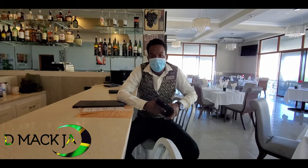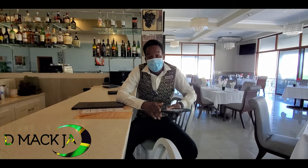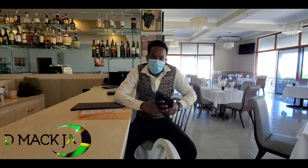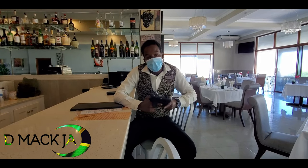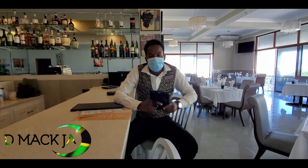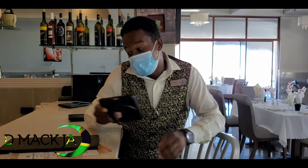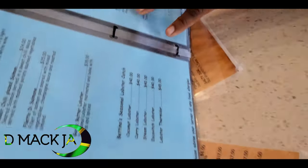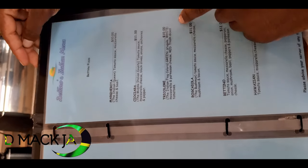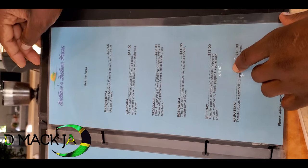Welcome you all to the Bettinos. Here at the Bettinos, we offer a variety of food. Italian food, and we do have some Jamaican food like oxtails, steamed fish, etc. This Bettinos opened almost 5 years now. Trust me, you guys wanna come and enjoy the Bettinos pizza. We do have a variety of pizzas here: margarita pizza, the chicara, bushcalola, Bettino pizza, and the Hawaiian pizza.